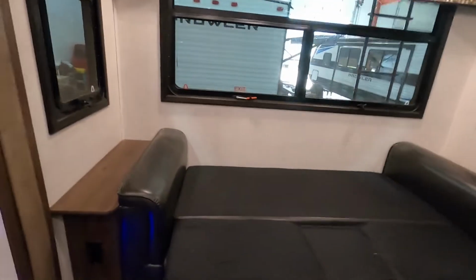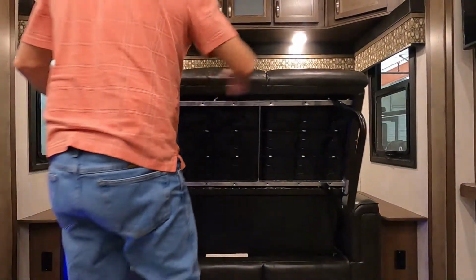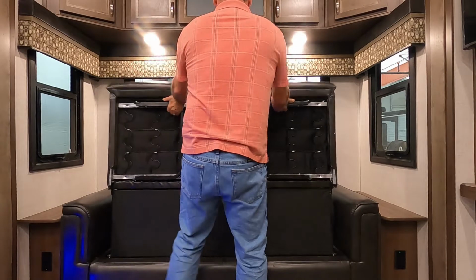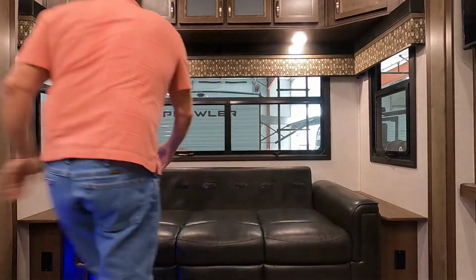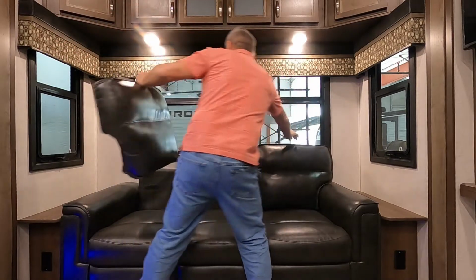Now, the most important thing on this is make sure that you lift the back up first. Otherwise, you could damage your sofa. Fold your legs in. Jackknife this down. And just that quickly, you're back to a sofa.